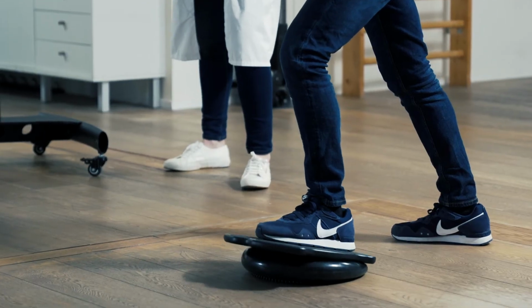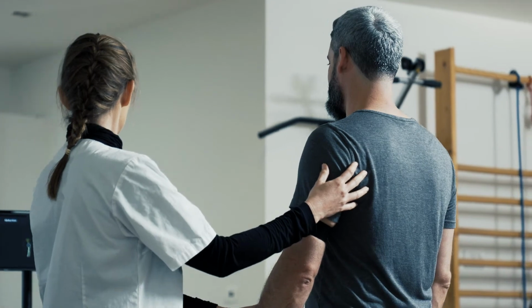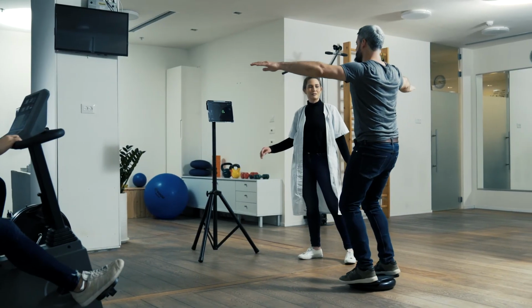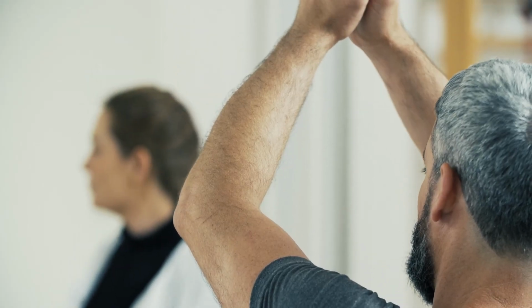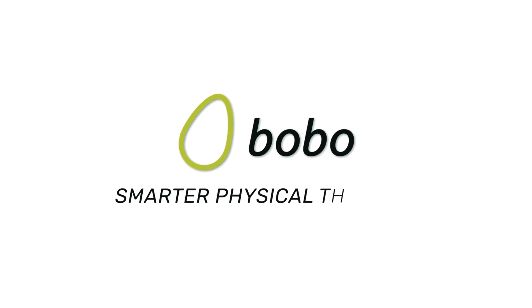Stand out from your competitors by offering your clients an innovative technological treatment tool and start getting used to smiling patients who will be happy to return to your clinic time and time again. Bobo. Smarter physical therapy.